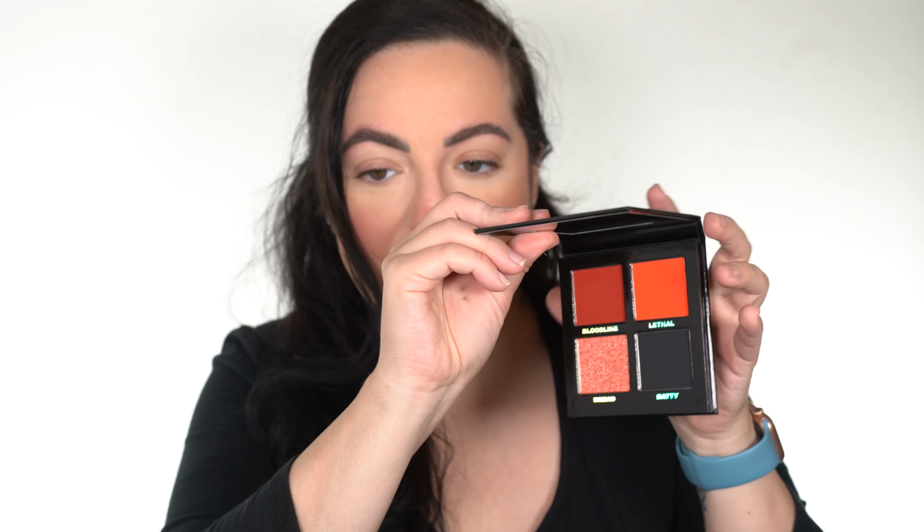Oh my gosh, these are huge pans. I love that she does the huge pans, but at the same time, I'm never going to use that entire eyeshadow. You know what I mean? This is totally Halloween vibes. Okay, I'm going to leave this out, and I'll do some swatches at the end and decide what direction I'm going to go in for eyeshadow.